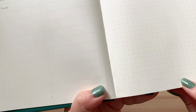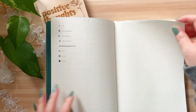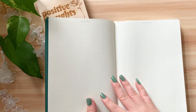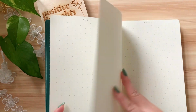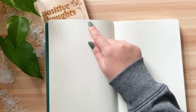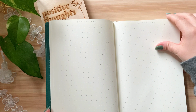The book comes in A5 size with 120 GSM cream-colored paper. The numbered pages make it easy to organize your thoughts and find specific entries in a flash. Plus, the pre-printed index is a game changer for keeping track of your collections and spreads. The notebook also has 4 pages dedicated to a future log, allowing 3 months or a quarter per page.